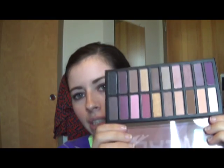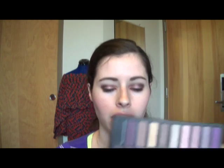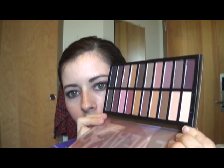And then we have the palette itself, which, as you can see, is very purple. The back of the packaging showed the purple tones being very similar. And yes, they are all within the purple field. But there's different finishes, there's some neutrals in there, there's mattes in there. I'm really surprised with how awesome these shadows look.